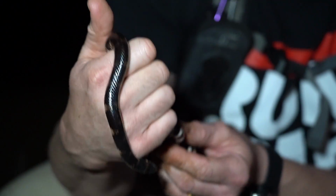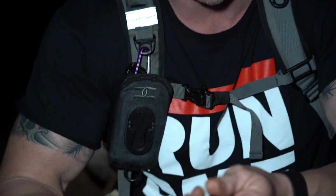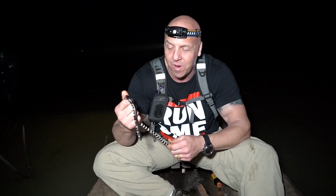But we're having a lot of luck on this trip. We're not finding the real common stuff. We're finding just single animals that are representing all the stuff that's really hard to find. So we're actually very lucky on this trip.